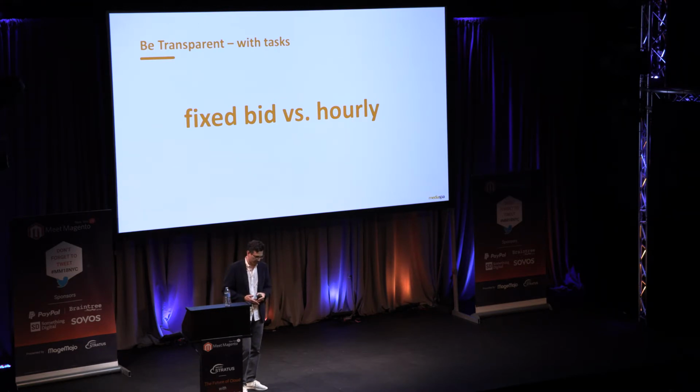on a per-task basis. If you work on a fixed bid basis, or you're a merchant that's demanding fixed bids in your RFP, what you're doing is you're taking a gamble and you're saying, I want a winner and a loser here. And I think if you go into a relationship as intimate as e-commerce development is, wanting a winner and a loser, you've probably already lost.